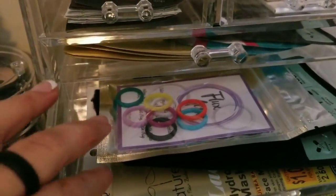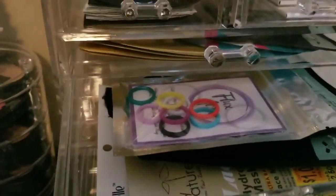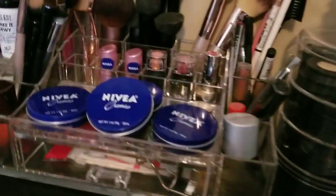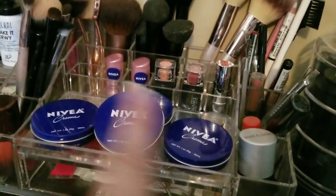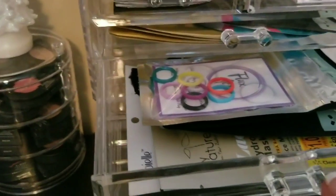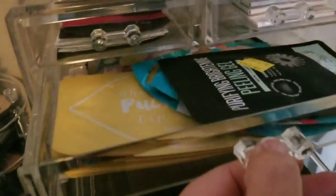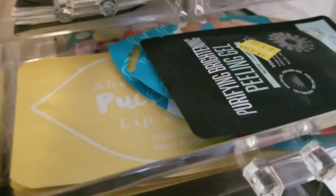So this is the stuff that I use all the time. Like, that's what this is for. This stuff, well, the cream I use at night. Like, this is just randomness, and I'll show you what else I have underneath in the cubbies. So I leave this in here because it's easy. And then I have some more masks up here, and I also have the ones for your lips.